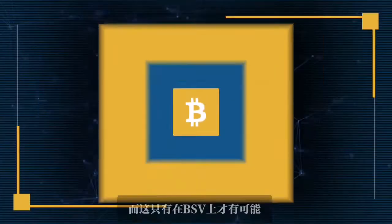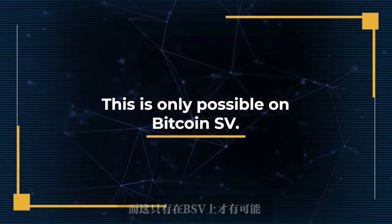For mining to remain profitable on the Bitcoin network, miners need to earn more in transaction fees from each block to compensate them for the lower block reward subsidy that they get on a fixed basis. This is only possible on Bitcoin SV.